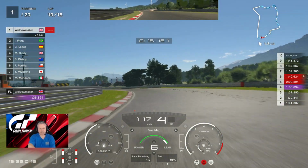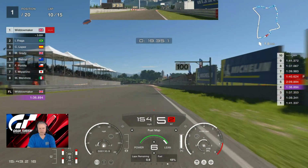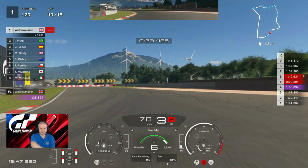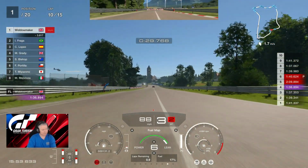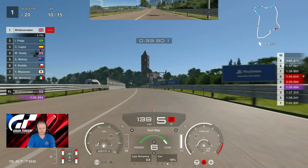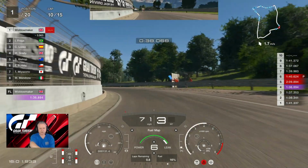Do I expect to see him challenging us again? I don't think so. He made such an early break for it that I'm pretty sure he is getting ahead, trying to maintain his second place. Mr. Portilla has not made his way through the field again.